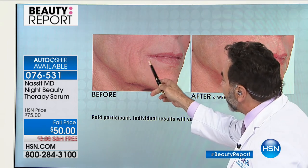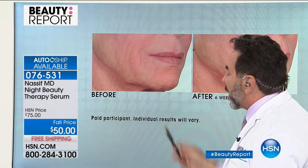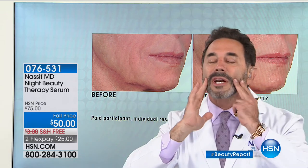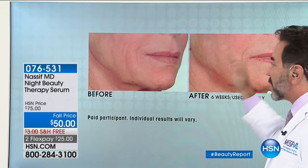These are called perimarionette lines. These are lines around the mouth. When I'm doing a facelift, a lot of the women come in and say, can you fix that? And I say, well, the only way you can fix that is, okay, take a quick look at me. If you do this kind of a lift, which pulls your mouth apart, that doesn't work because we do vertical lifts to lift up. So the answer is no.